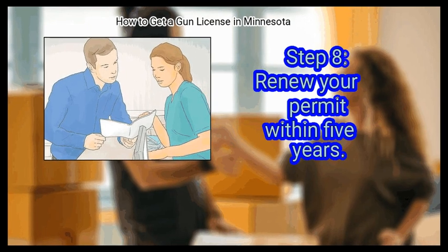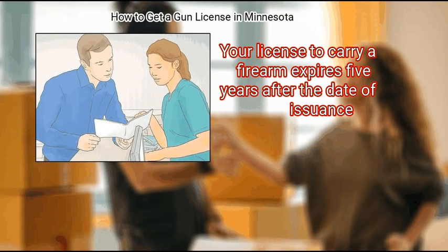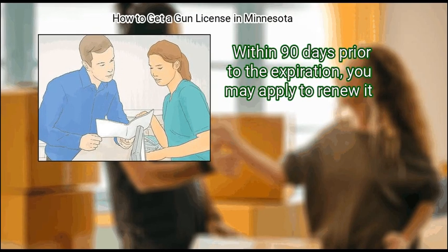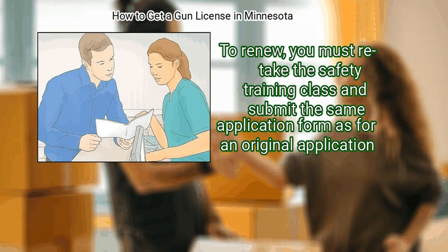Finally, renew your permit within 5 years. Your license to carry a firearm expires 5 years after the date of issuance. Within 90 days prior to the expiration, you may apply to renew it. To renew, you must retake the safety training class and submit the same application form as for an original application.